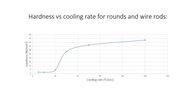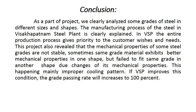After taking a few samples and doing some testing from our prototype, we have the graph plotted. Conclusion: by implementing a water bed, we can improve the cooling rate, thus improving the hardness and decreasing the defective products. If the VSP improves this condition and maintains zero human error, they will attain 100% production without defects.